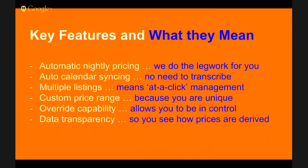So key features of Everbooked and what they mean for you. So automatic nightly pricing, I mentioned already, we are doing the legwork for you. You could do this on your own, but you're probably not going to capture as much data, and it's a whole lot of work. We do automatic calendar syncing, so there's no need for you to transcribe from your Everbooked calendar to your Airbnb calendar. We allow you to manage multiple listings, whether that's within the same property or not, which really gives you that sort of at-a-click management convenience. We also allow you to set a custom price range. Again, I'm going to show you more of this in a moment. The reason we do this, though, is not only are you unique, but your goals are unique and so on, but also your listing is unique.